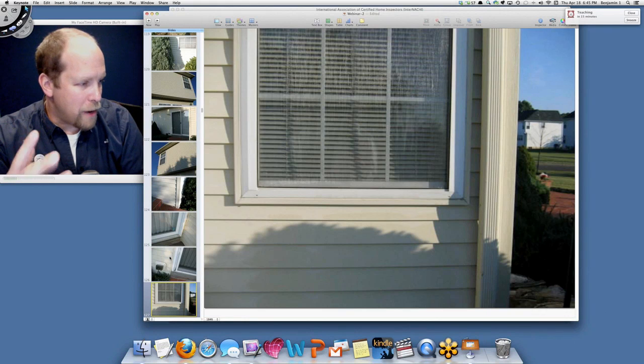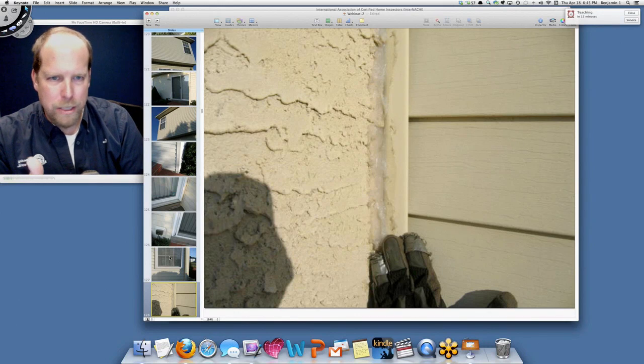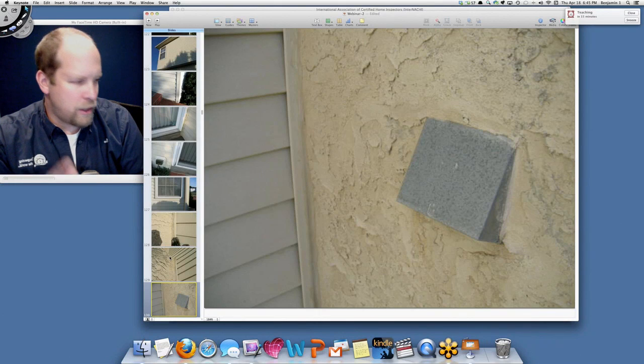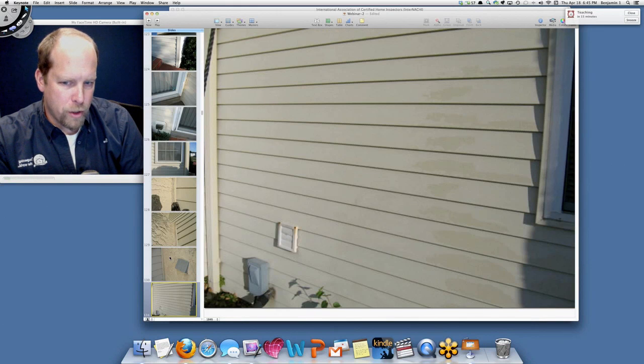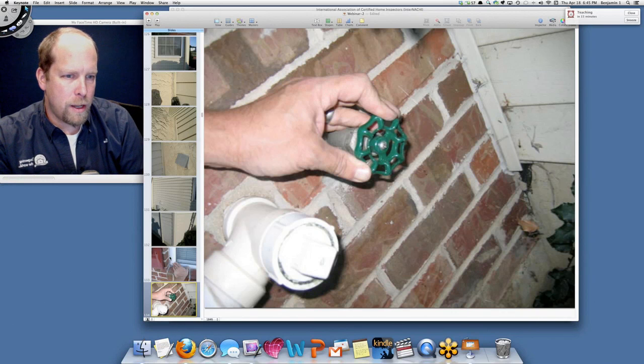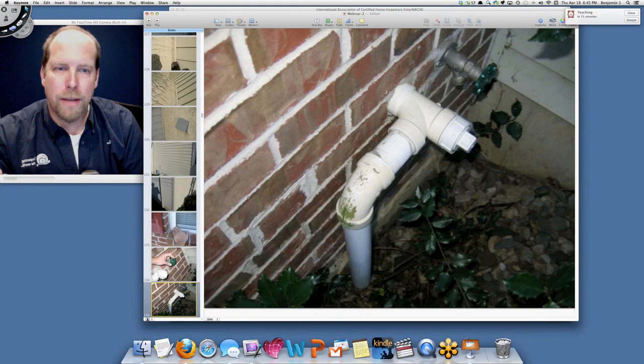I'm looking for areas of water penetration, essentially. Here's the chimney stack. See the stucco on the left, siding on the right. The joint in between needs to be sealed up to prevent water intrusion. There's fresh air intake for the fireplace. Looks like there's a dryer vent pipe right next to the AC unit disconnect. There's a little bit of sealant that's missing at this window. And now we do the components on the outside, the water spigots, the electric receptacles.